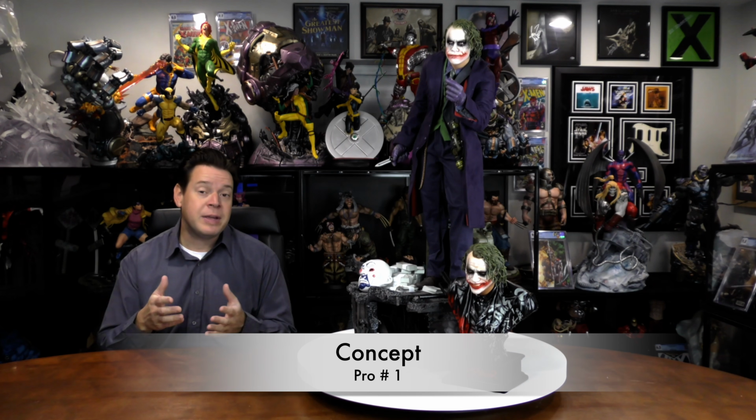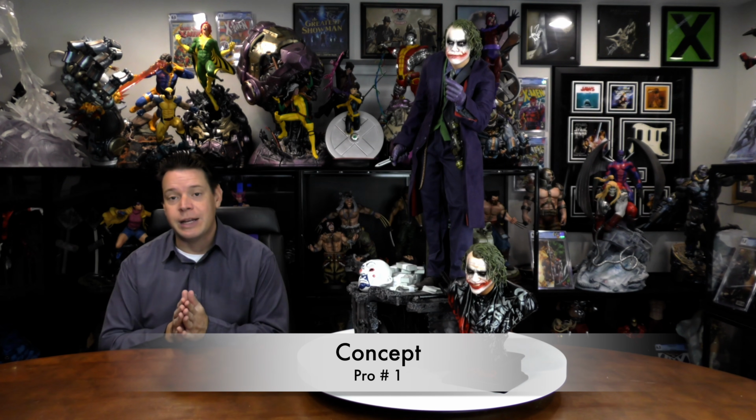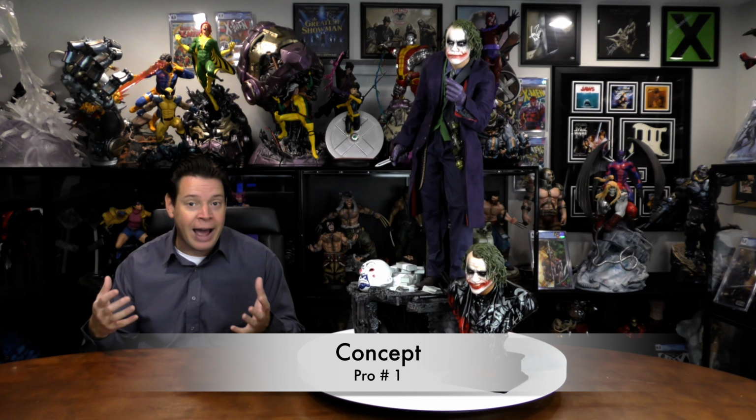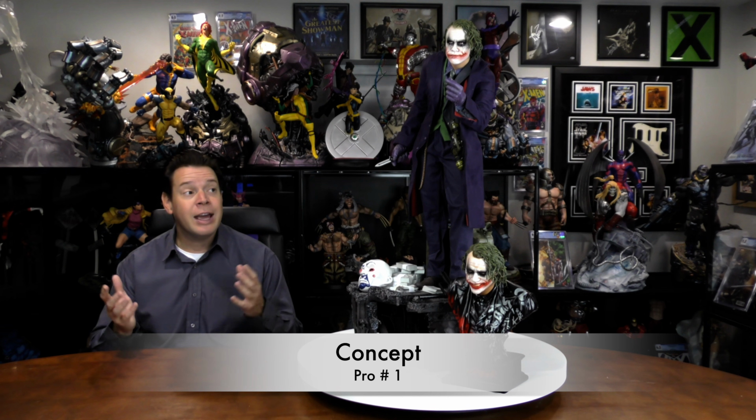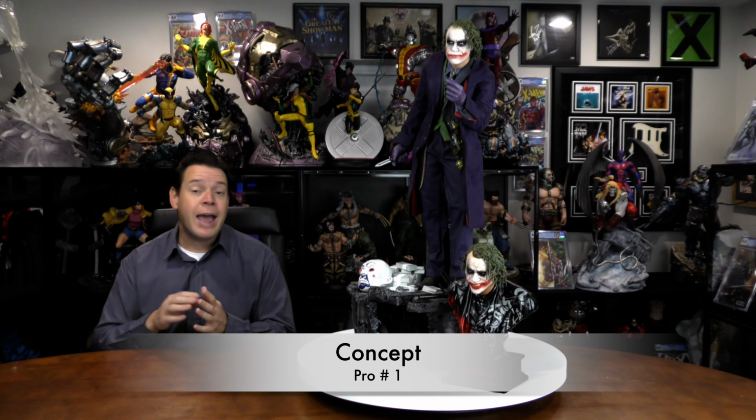Now, this isn't a piece that's directly from a movie scene, which some people dislike, but I actually like. It takes all the different aspects of this character and throws Easter eggs all over. And some of these will relate to the second pro of the different display options. But first, he is on a base, which I like.